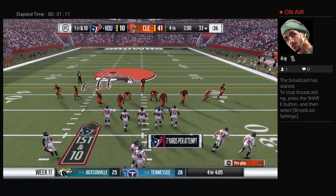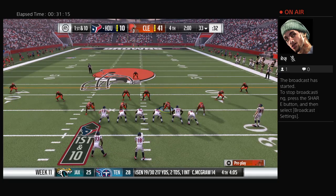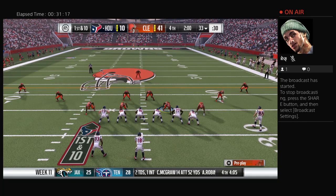We'll see. So it's Texans football as we welcome you back. They've got a 1st and 10 as they search for a late score.